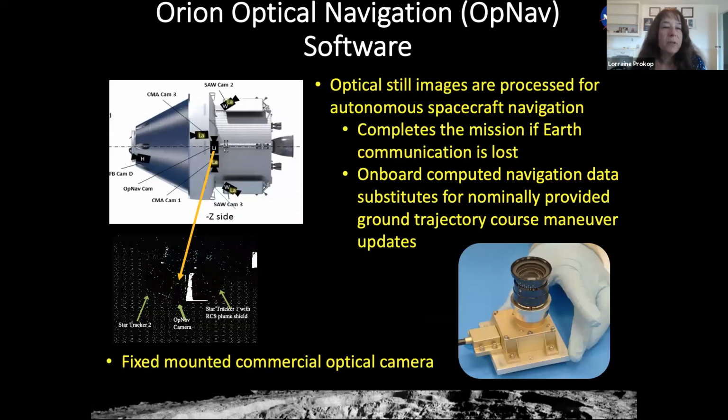So what is optical navigation? This is a fixed mounted commercial camera that's mounted underneath the capsule in between two star trackers. You can see a picture of it on the right. It's a still image camera, but it processes these still images for autonomous spacecraft navigation.